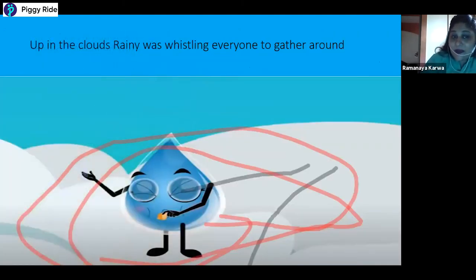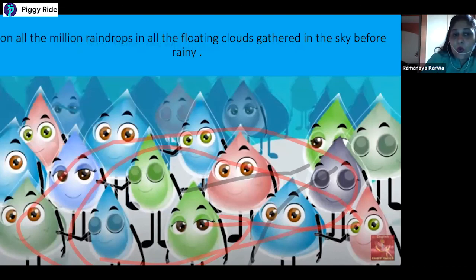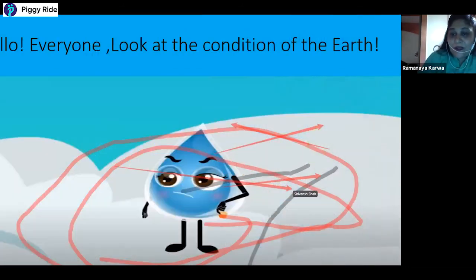Up in the clouds, Rainy was whistling to gather everyone around. He whistled so loudly, come, come, all gather here. We have to go down to the earth. Soon all the minion raindrops and all the floating clouds gathered in the sky before Rainy. When the rain comes, see, all the raindrops gather together to come down.